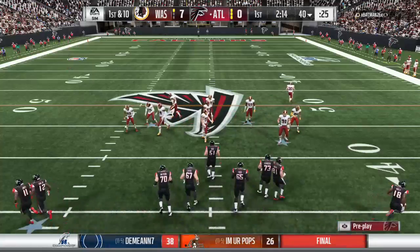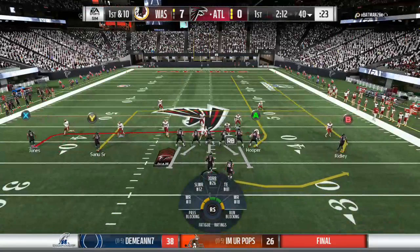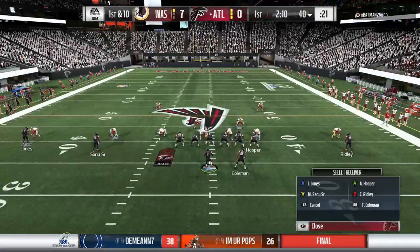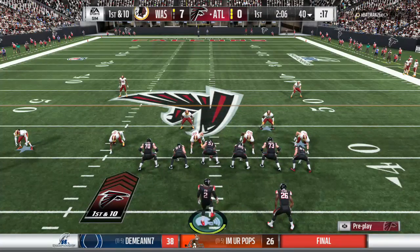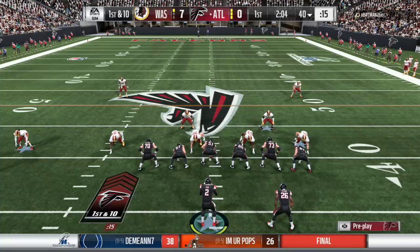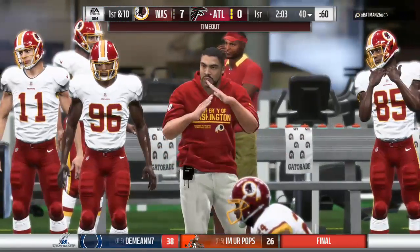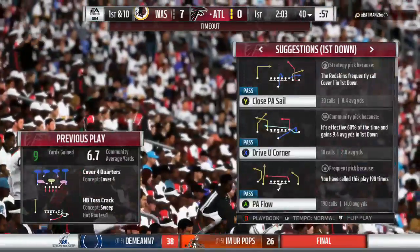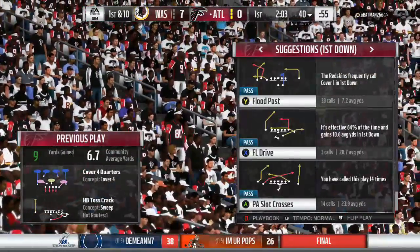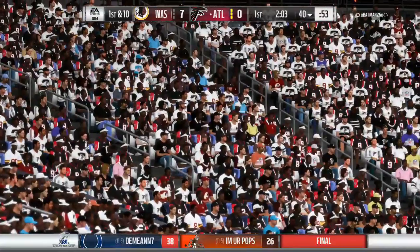On the heels of that good carry by Devontae Freeman, here's 1st and 10. And play is stopped here. Timeout. It's the defense calling the timeout here. And my goodness, they're now out of timeouts here in this first quarter.